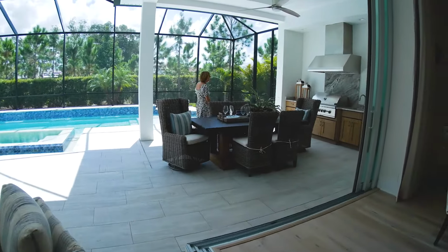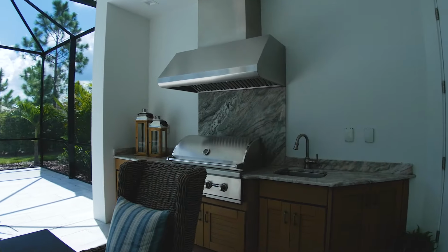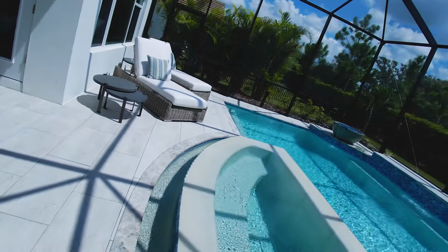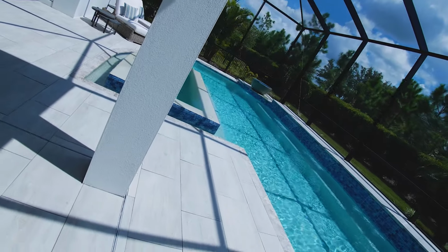This is one of the prettiest outdoor kitchens I've seen. I love the natural wood tones. It seems like it really complements the outdoor space. And the pool, of course, has an infinity edge spa, waterfall features, and a sun shelf.